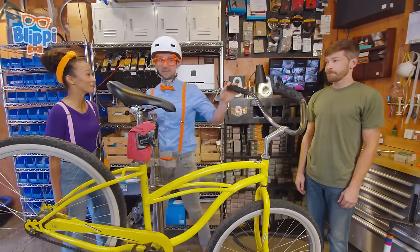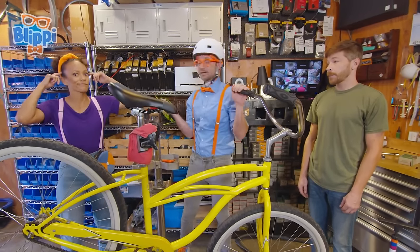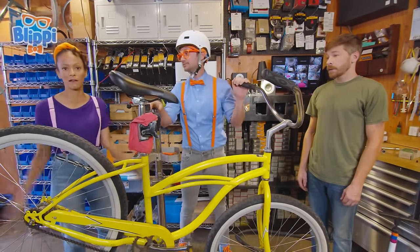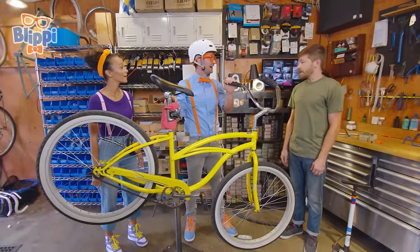Oh, Blippi, can I ride bikes with you? Oh, that's a great idea! But I don't have a helmet or a bike! I don't have anything! Well, the good news here at Spoke Bicycle Cafe is we both rent bicycles and helmets.